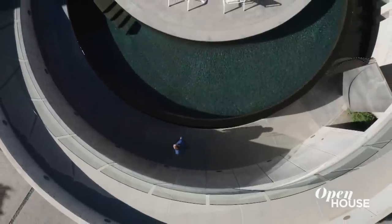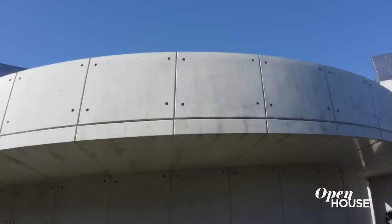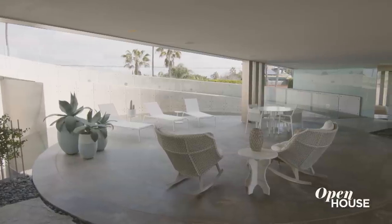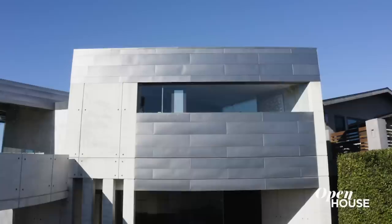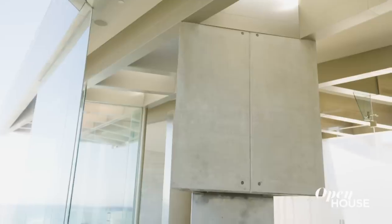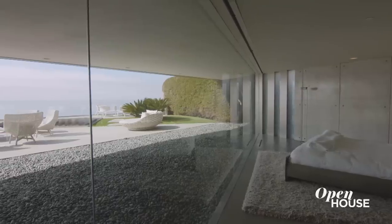The entire structure centers around a circular terrace, circular courtyard, as well as a crescent-shaped infinity edge pool. This entire home sits on over 6,300 square feet of interior living space, all highlighted by concrete and steel and floor-to-ceiling glass windows.